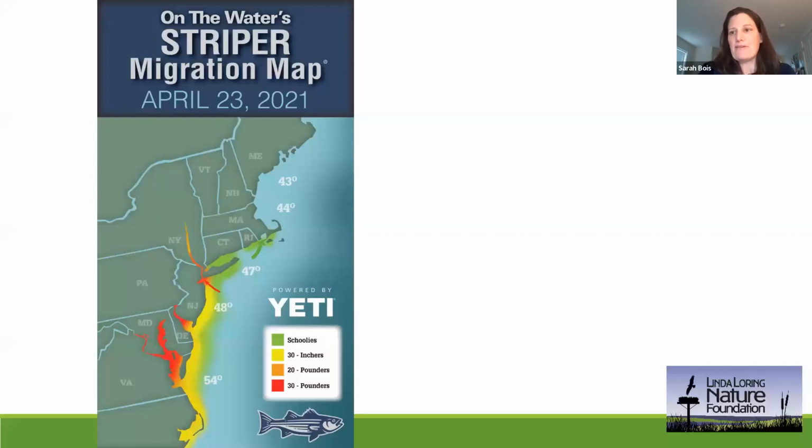I have a lot of anglers in my family, so I love this On the Water striper migration map because it shows, this was from April 23rd of last year, the migration of the striped bass from the south to the north, but it also relates that to the water temperatures, because that's an important part of phenology: migration or a natural event as it relates to an environmental variable.